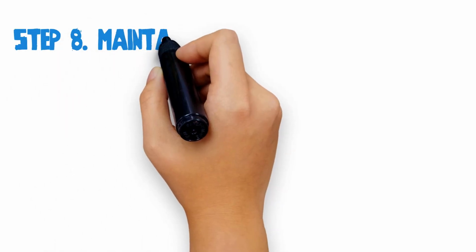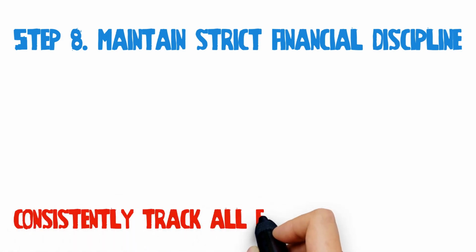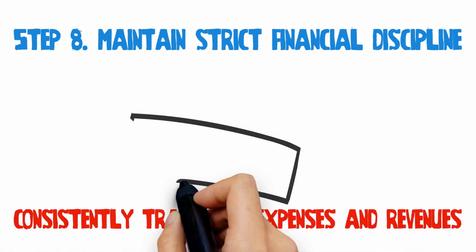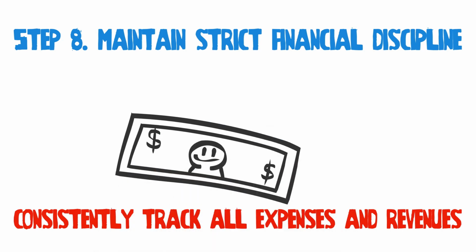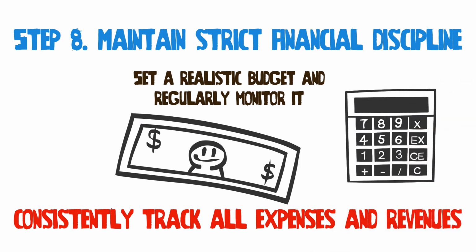Step 8. Maintain strict financial discipline. Consistently track all expenses and revenues, ensuring every penny is accounted for. Set a realistic budget and regularly monitor it to identify areas where you can cut costs or reallocate resources more effectively.